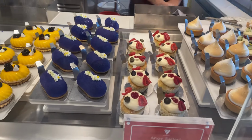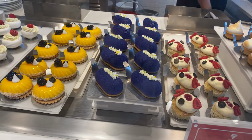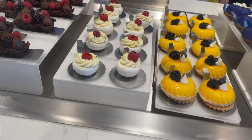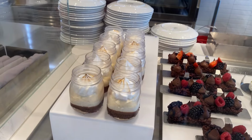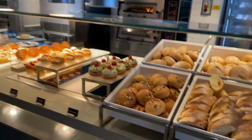Over here they got the coconut macaron, Valiant Lady, that is theirs. The tropical cheesecake, the coconut provolone, chocolate ginger, and s'mores jar. And then we're coming to Well Bread right here. This is a bread counter.